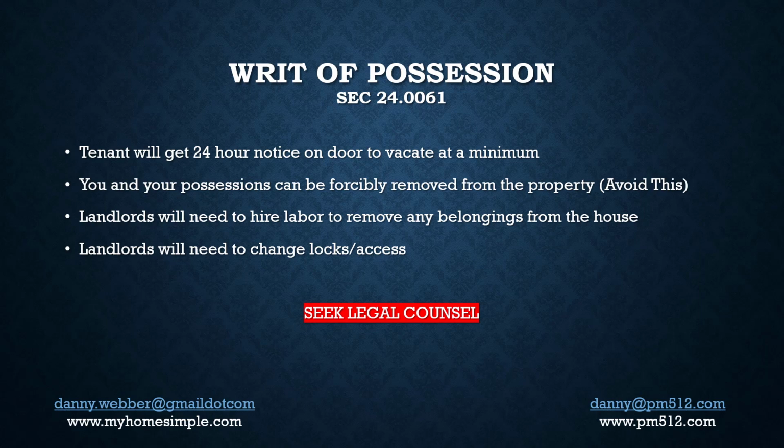And it's a horrible thing to do. And then the landlord would have labor at that point to actually put your stuff by the street. And again, I always really push avoiding this. It's just incredibly embarrassing, and it's an emotionally horrible thing to put your family through. But it's the landlord's onus. They've got to hire somebody to put the belongings by the street.